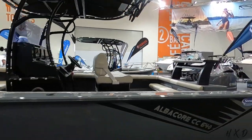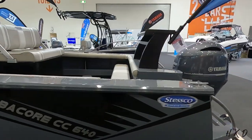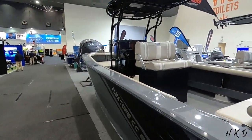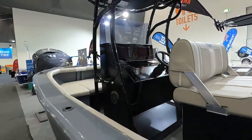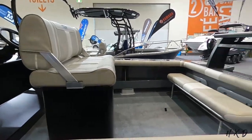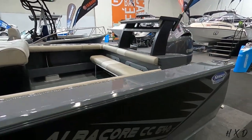Albacore CC 640, pretty sweet. 6.4 meters with a 200. Such a nice setup on this center console. They're really liking it. Clean, tidy, really nice upholstery and trimming, so that's a bit of a ripper.